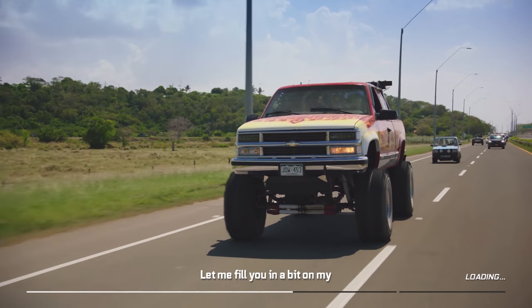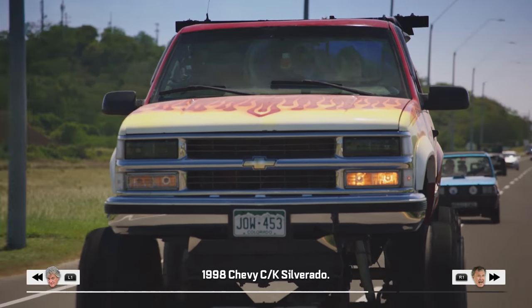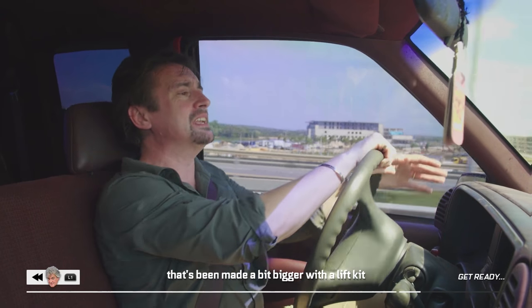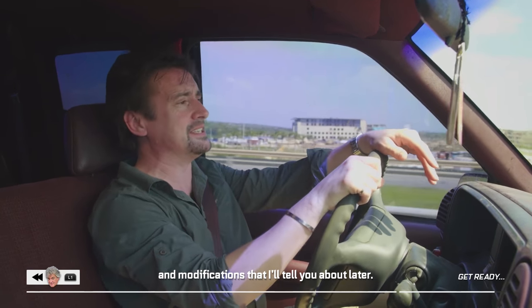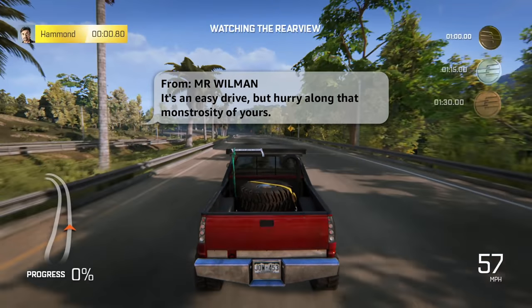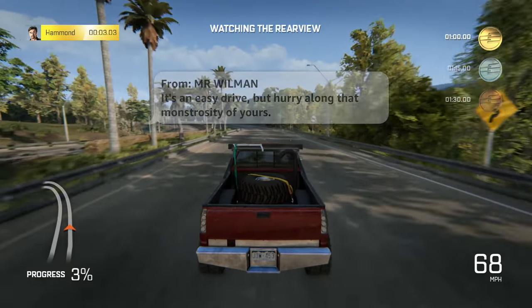Let me fill you in a bit on my 1998 Chevy CK Silverado. It's a full-size American pickup that's been made a bit bigger with a lift kit and modifications that I'll tell you about later. This may take me a while to do. 26 scenes! Yeah, we're off. Oh, what have I done?